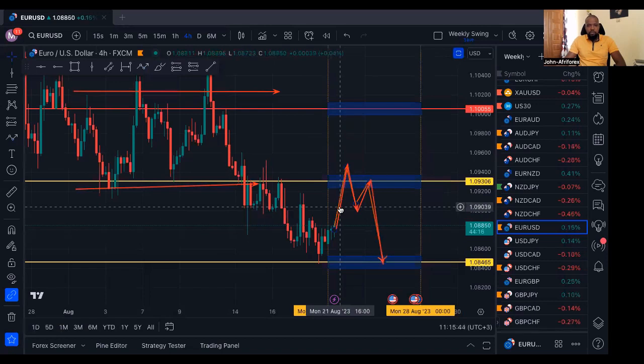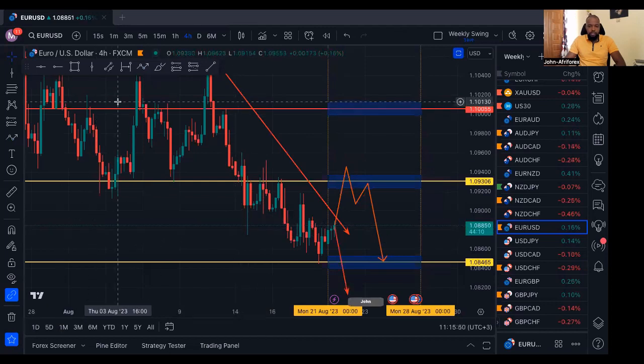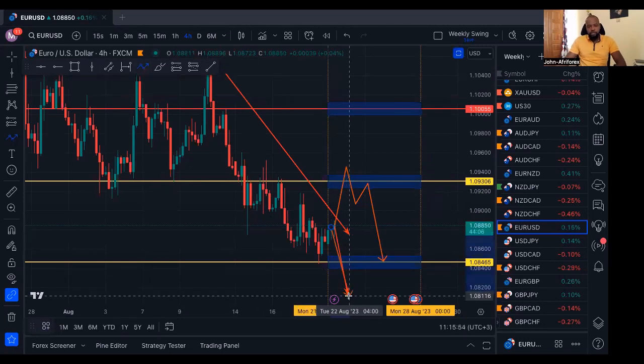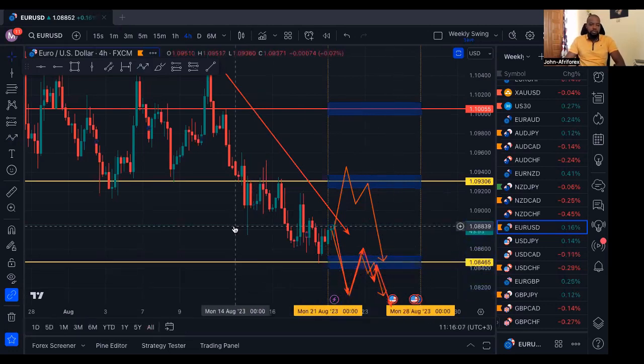Alternatively, since the market seems to have already established some sort of a downward flow, in case we don't end up getting the pullback coming in, we'll just have to wait and see. Hopefully we can get a nice strong breach of that region to the downside. Then we could possibly try and see whether we could get the pullback coming in, and hopefully the sellers could possibly end up resuming.